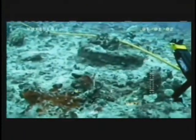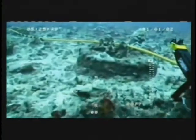A big part of my job is to do response whenever there's a ship grounding. So we'll go out and use similar techniques to map out the vessel scar of where the ship was actually sitting before it was removed. And then we try to map out the damage, figure out a cost to the value of the corals, and come up with a proper mitigation plan. So that's what we're trying to do ahead of time, to say, hey, limit as much coral damage as possible.